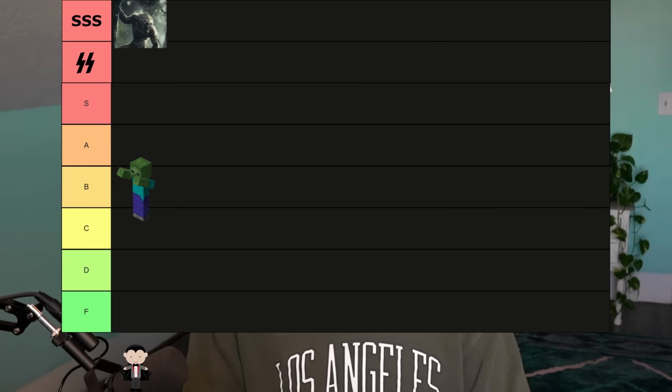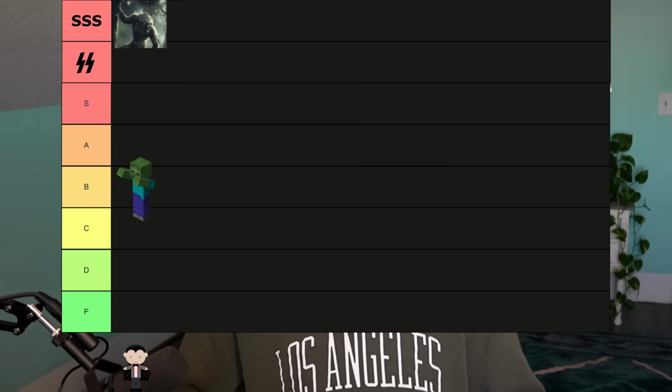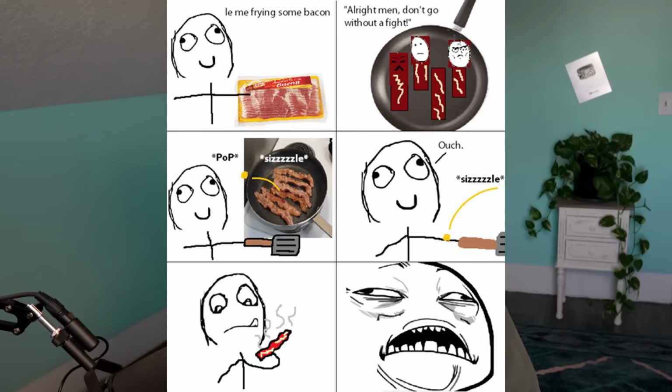Where do zombies fit on our tier list? I'm gonna go solid B, a little bit better than average. The only reason I put them at B instead of A, because as a concept it's fun, is because of that bacon era, I call it, the early 2010s. There was way too much zombie-related media. It really, really got played out.